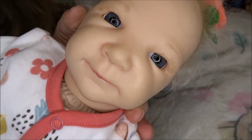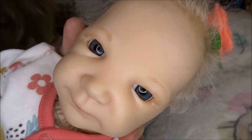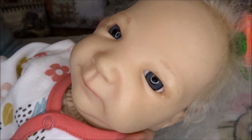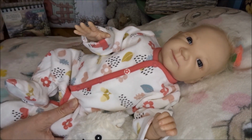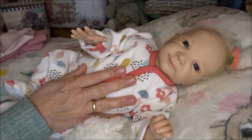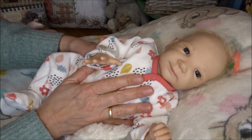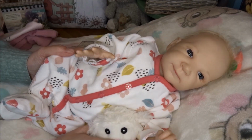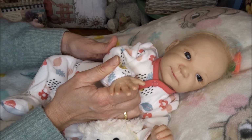And I painted her very slightly. She has a little bit of stork bite, but I think you cannot see it really. So, and she's in this lovely sleeper. I love that sleeper. I bought it for her before when I was painting her. It's a lovely, lovely sleeper.